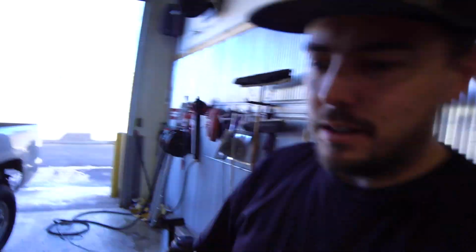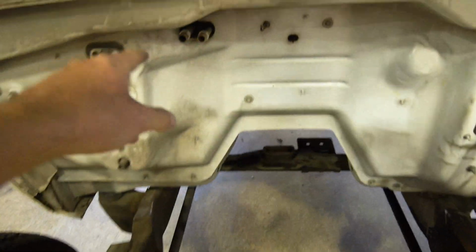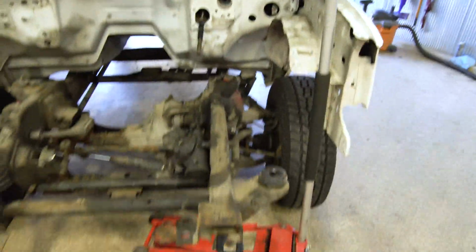It is a new day and a new build day for the Paul Walker truck. Day number 5, I think. I'm gonna lose track, so I'm just gonna stop doing days. But as you guys saw in the last video, we pretty much stripped everything. I did strip a couple things off camera, like the coolant hoses and just a couple other small bits.